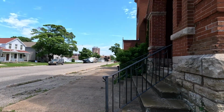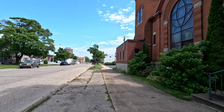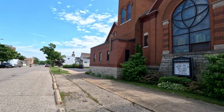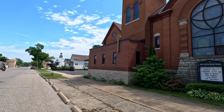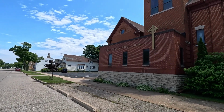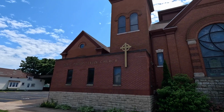I'm glad they kept the date in there. There's another one actually down there I should check out and see what that is. So 1899 on this first Presbyterian church. And I'll go down and see that one next.